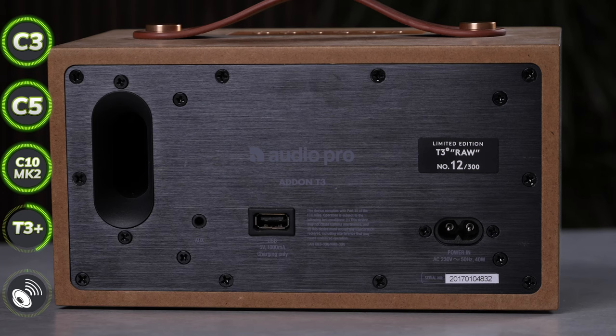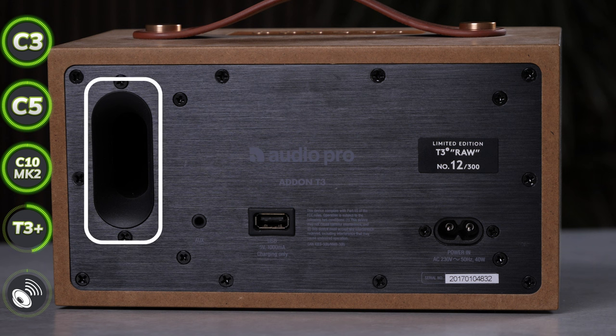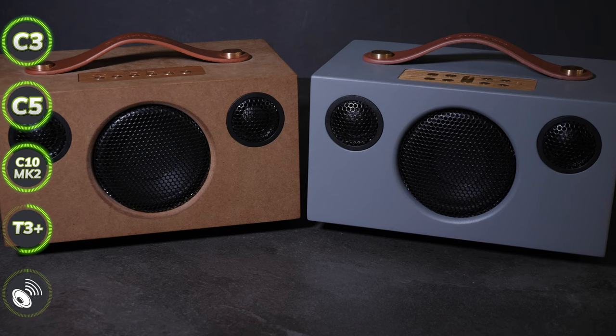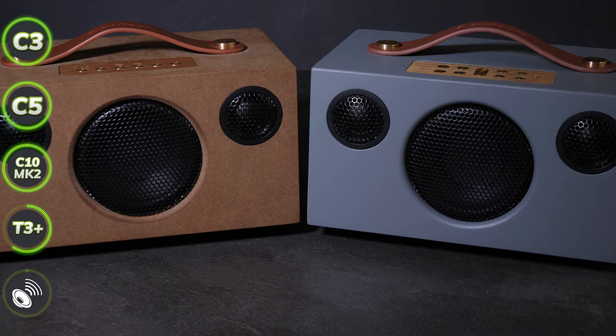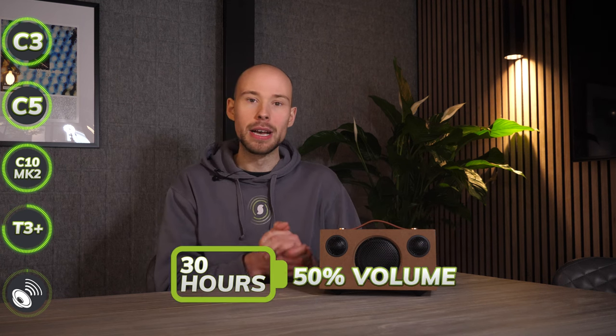Now this newer version features a redesigned reflex port for optimized bass response and retuned DSP settings to enhance the sound signature, bringing it pretty much on par with the C3 in terms of sound quality, though we did find the C3 to be just slightly more expressive overall. Of course, battery life is a very important feature, and the T3 Plus offers double the battery life of the C3, so 30 hours at 50% volume and 12 hours at max. So this will give you longer playback time before needing to recharge.